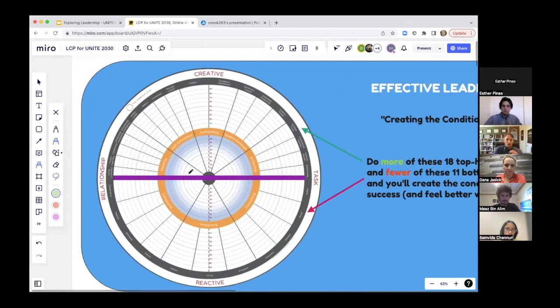But this is called the Leadership Circle. You'll see the name of it here. The creators of this spent 20 years researching leadership as well. I think this is the best model out there, and many other executive coaches agree this is the gold standard for evaluating leadership. So this is what a blank model looks like. And so let me give you the tour real quick.